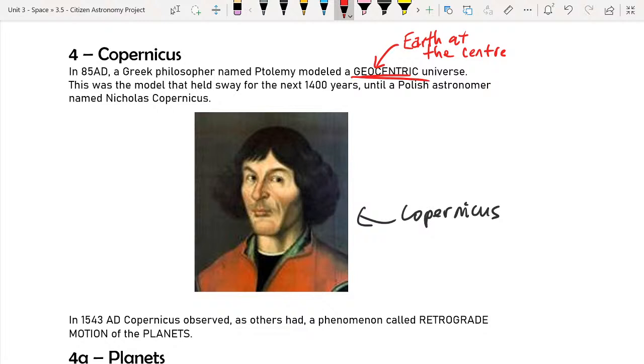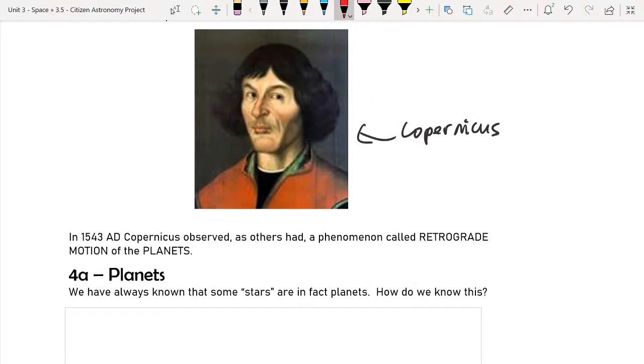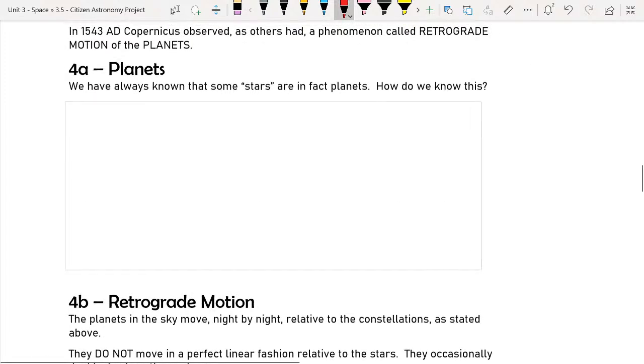So Ptolemy tells us that the Earth is the center of the universe, and this holds on until a guy named Copernicus comes around. And in 1543 AD, Copernicus observed, as some other astronomers had, this strange thing called the retrograde motion of the planets. All right? So first, let's talk about planets.